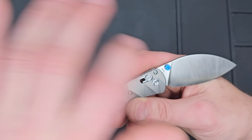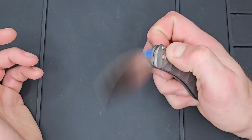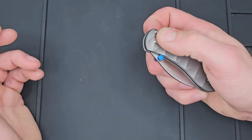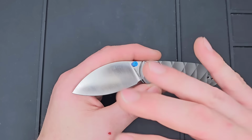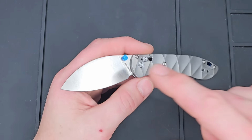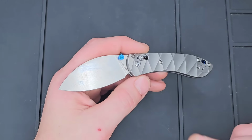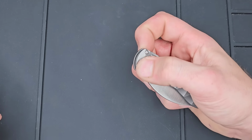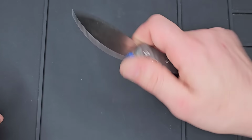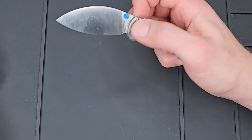Titanium and S35VN, but they have these anywhere from like $50-$60 up to $138 or something like that. There are so many different versions of this. You can get the large ones, you can get some with the thumb hole instead of the thumb stud. They have crossbar locks, they have liner locks, they have every type of version you can imagine with this because this is a very popular model and it deserves it.